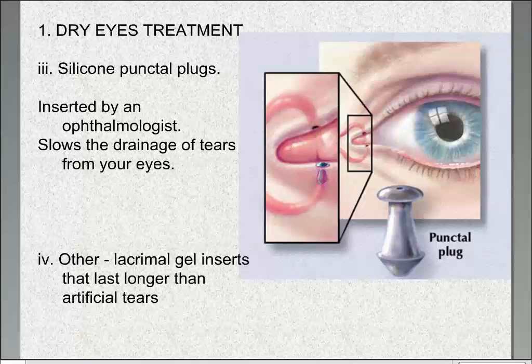It's a little silicone plug, it's not a metal thing. It's this very rubbery thing that you then stick into that little black hole on the inside of your eye, just right beside your nose, and it will essentially slow down the drainage of tears. So hopefully whatever you make or whatever you put into your eye is going to stick around a lot longer.